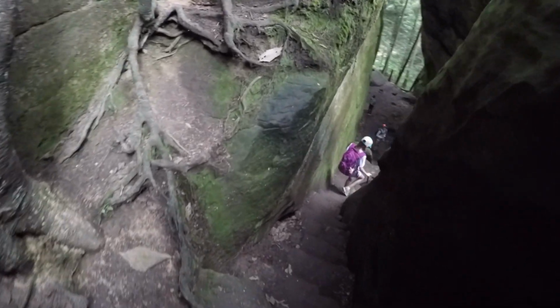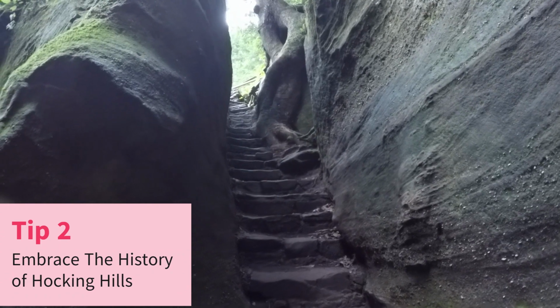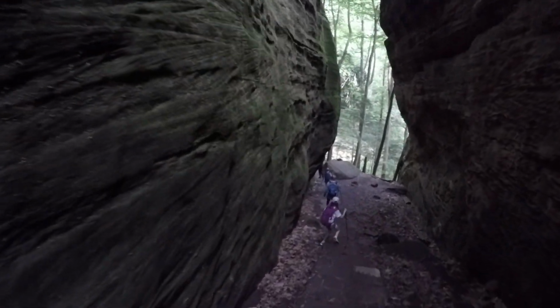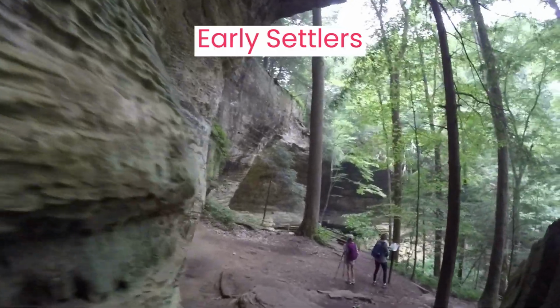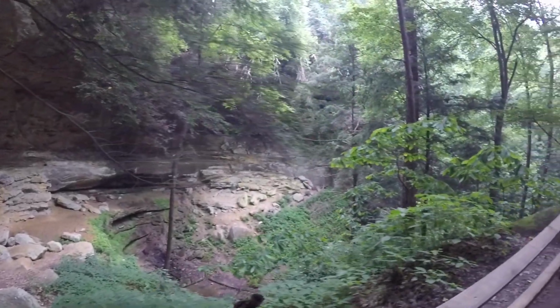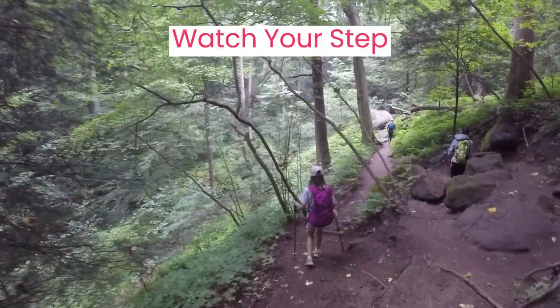Tip number 2 may be most impactful, which is to recognize the history of Hocking Hills and the people who lived here before us. As you hike and explore, take time to recognize the Native Americans that lived here, with remnants left in Ash Cave and Rock House. Following later, early settlers arrived with the timber, coal, iron ore, and flint industries. There was a grist mill at Cedar Falls. A hunter-trapper lived in Old Man's Cave with his dogs.